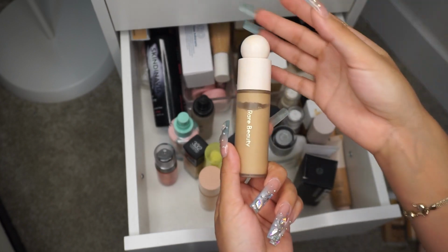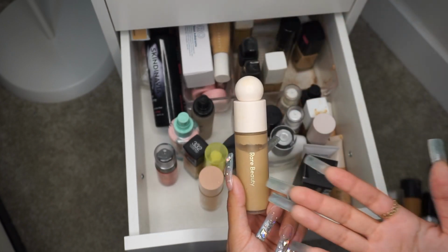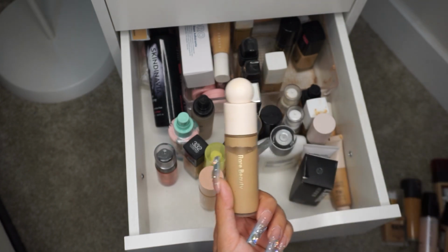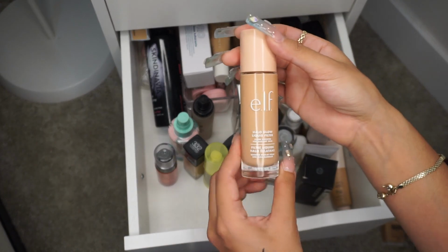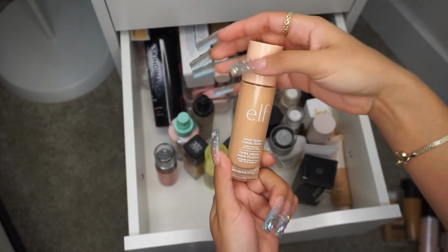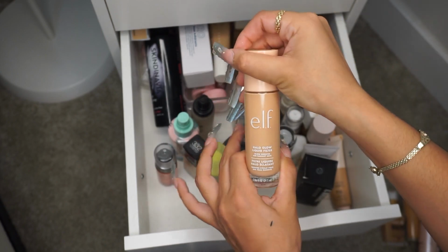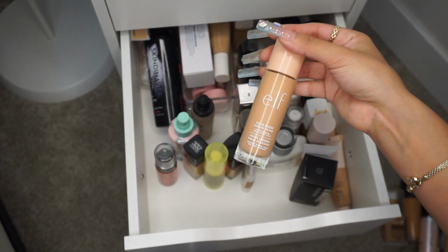Then we have the Rare Beauty foundation. This one, it's not necessarily my favorite yet, but I got it. I think I got this one last year sometime, so I'm still gonna keep it. Still good. Next I have the e.l.f. Halo Glow Liquid Filter foundation. I might have gotten the wrong shade in this one, but in my paler months this may still work, so I'm gonna keep it because I got this one pretty recently too.